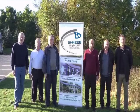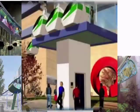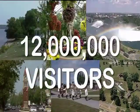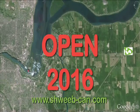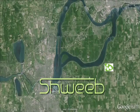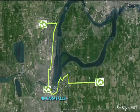Join our team. Be a part of the SkySmart Transportation demonstration model we are building that includes other Schweeb entertainment in Niagara Falls, Ontario for its more than 12 million visitors a year, incorporated into the first North American Eco-Venture Park, which we plan to open in 2016. We are also planning a second park in Niagara Falls, New York, near the Niagara International Airport. The intention is to join the two projects with our SkySmart technology.